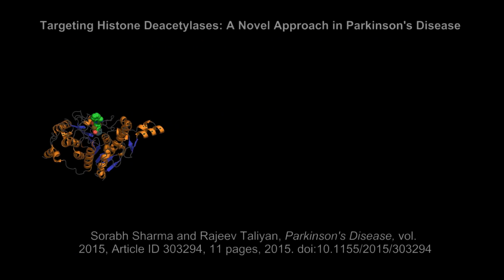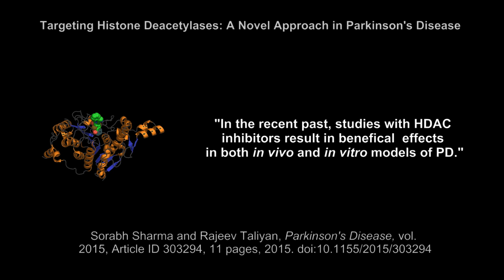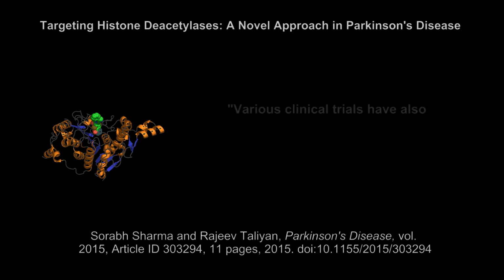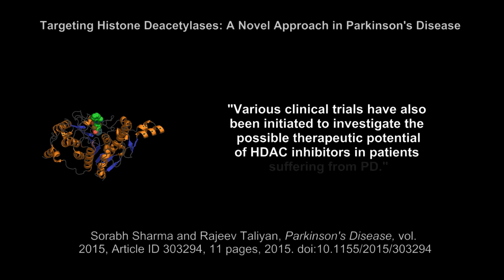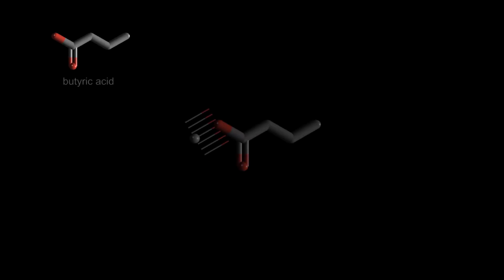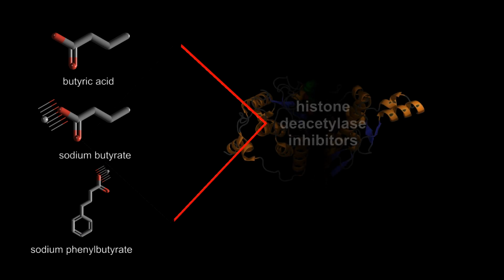Targeting histone deacetylases, a novel approach in Parkinson's disease. In the recent past, studies with histone deacetylase inhibitors result in beneficial effects in both in vivo and in vitro models of Parkinson's disease. Various clinical trials have also been initiated to investigate the possible therapeutic potential of histone deacetylase inhibitors in patients suffering from Parkinson's disease. Butyric acid, sodium butyrate, and sodium phenylbutyrate are all histone deacetylase inhibitors.